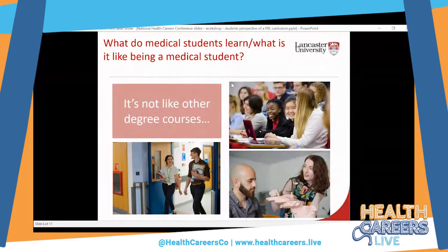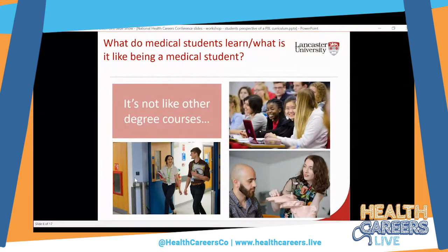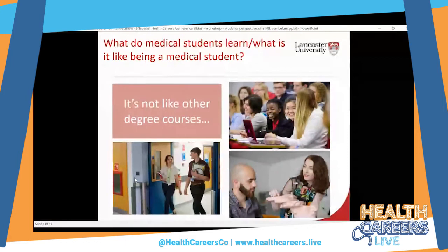So a bit about what medical students learn, what it is like being a medical student more generally. Obviously, it's longer duration. It's a 5-year degree compared to the typical 3 years. It's a professional training, so especially at Lancaster, we're under higher expectations. You're expected to behave as a medical student. You're expected to work as a medical student. And as part of that, you're part of a healthcare team. You're treated as a healthcare professional, and you're given more responsibility because of that.